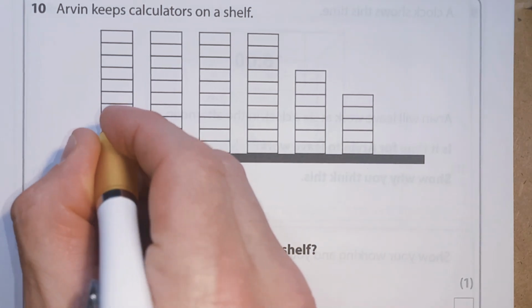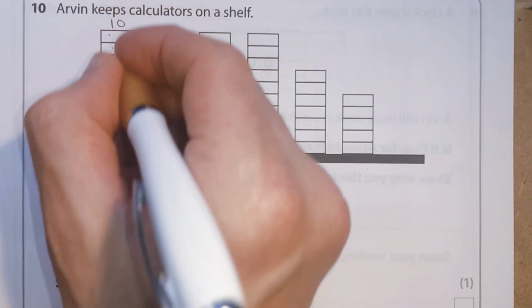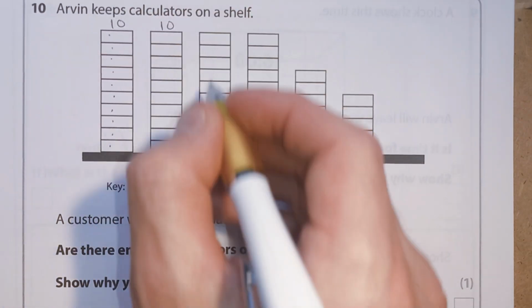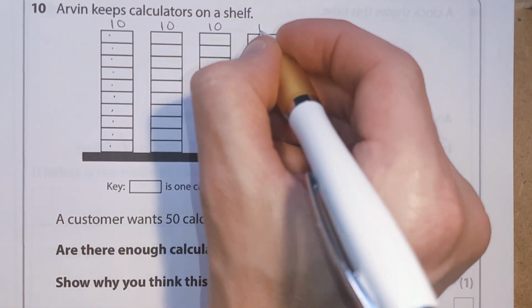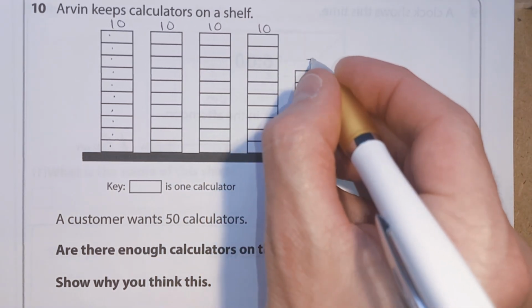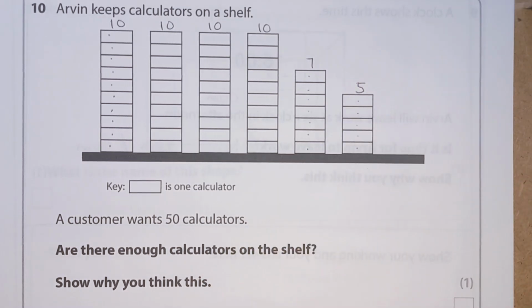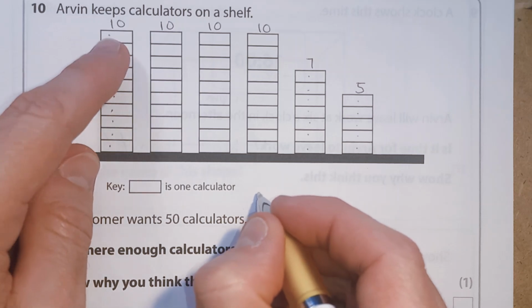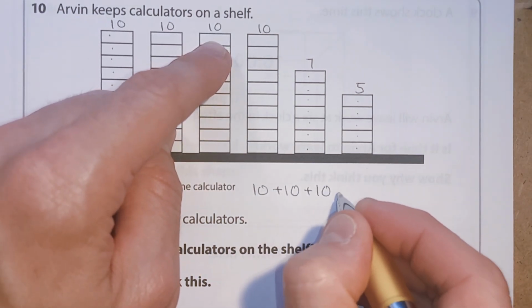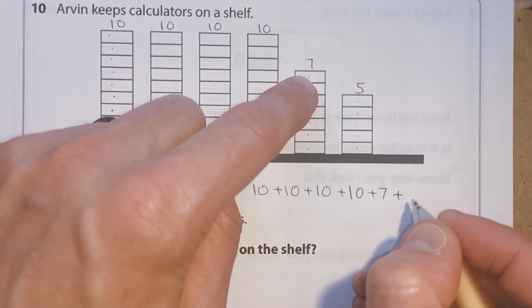1, 2, 3, 4, 5, 6, 7, 8, 9, 10. So there's 10 in that stack. Well, this is the same as that, so that must be another 10. And another 10. And another 10. Then we've got 1, 2, 3, 4, 5, 6, 7. And 1, 2, 3, 4, 5. So if we want to know how many calculators we've got in total, we want 10, plus 10, plus 10, plus 10, plus 7, plus 5.